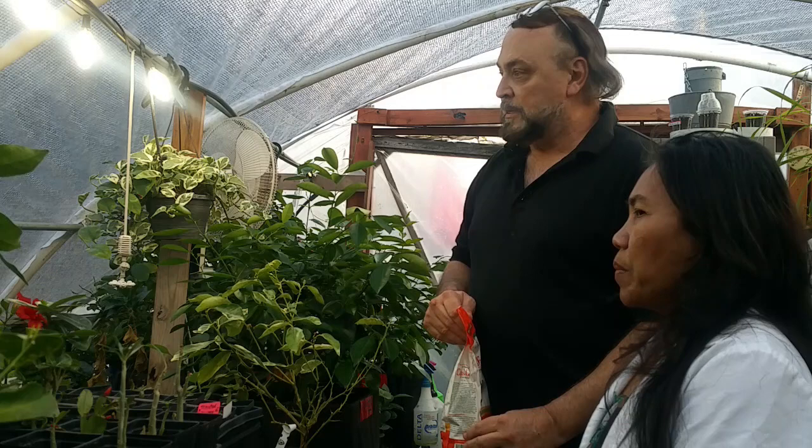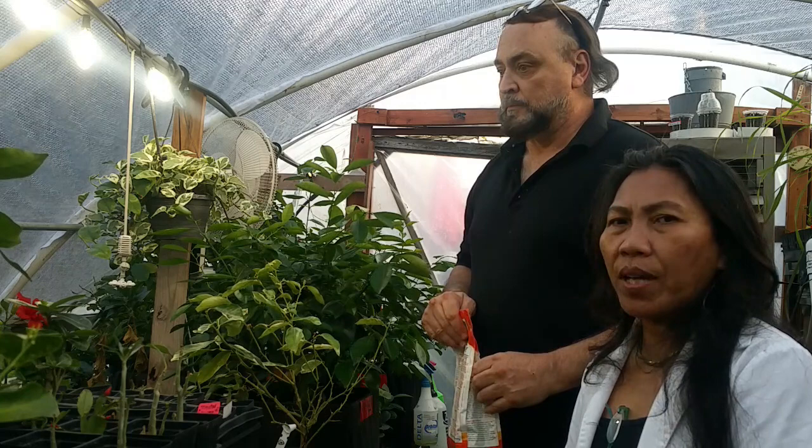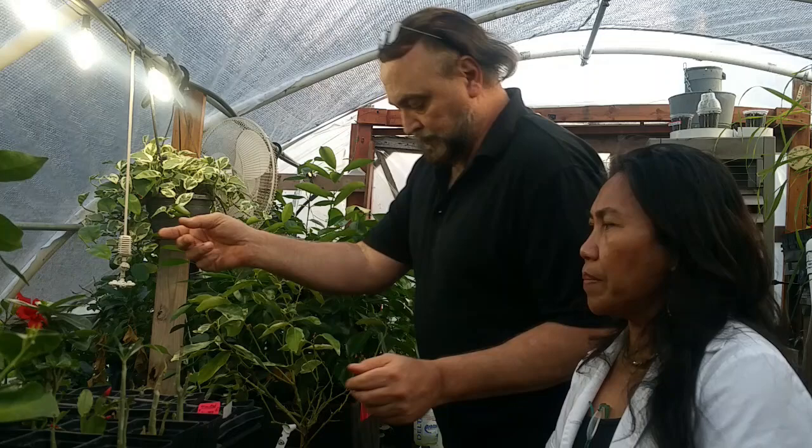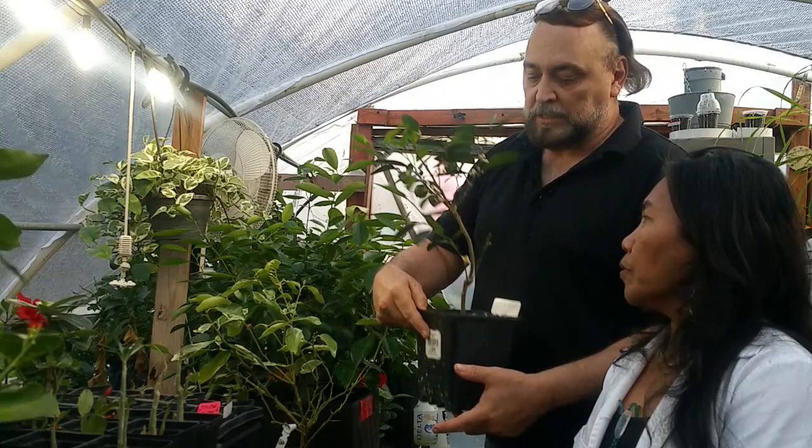So normally the potassium is second to nitrogen. The first thing you need to give to the plant in the spring is the nitrogen, and then after that you add the potassium, because you want that immunity of the plant, and it also increases the production of the fruit. Now this is a lime plant that I have here.